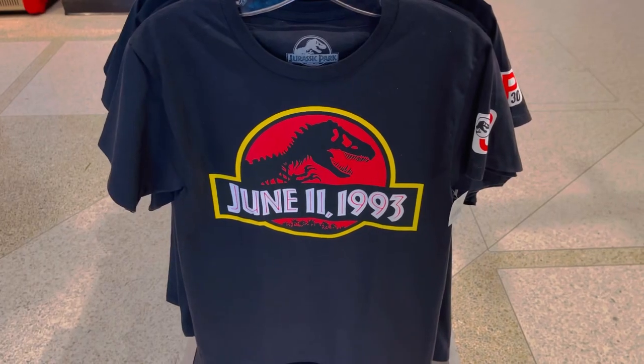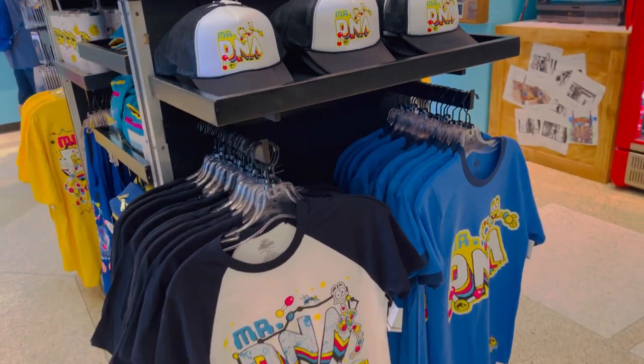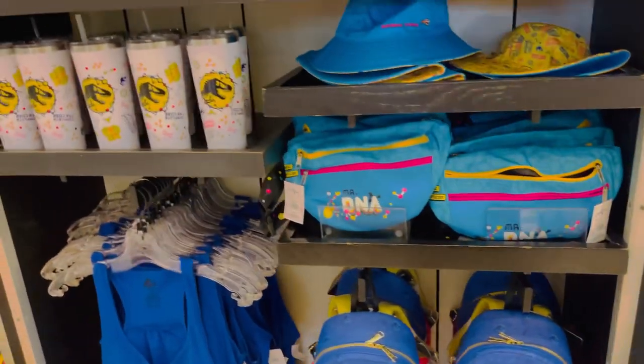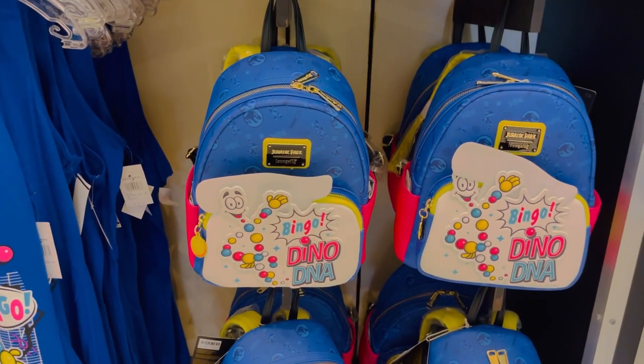And here's this day of the movie. Very cool with the shot glass. Mr. DNA merchandise. They do have this new lounge fly featured here. I've never seen this one before. It's brand new. It is only sold at the tribute store for right now, and it's super cute, and I believe this runs for $90.